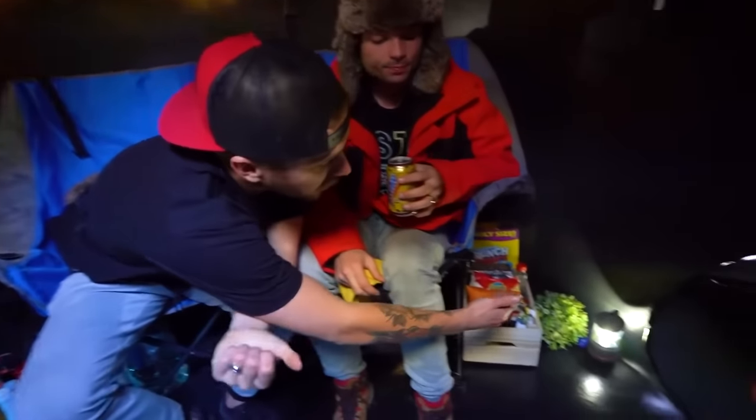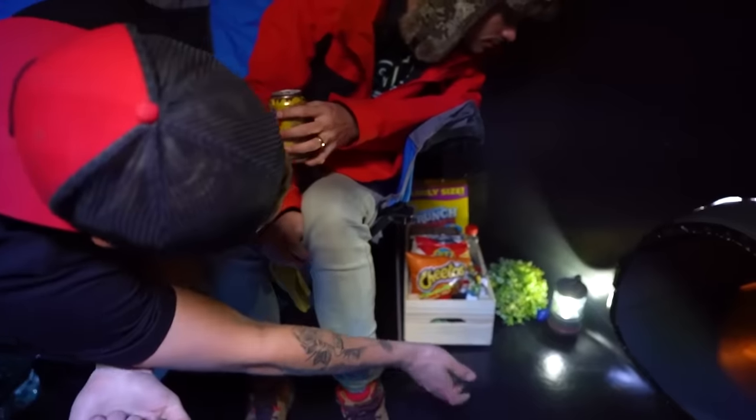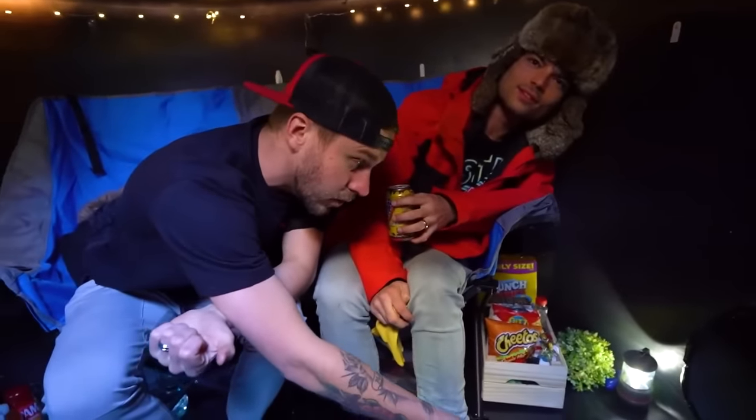And as you can see over here, we have a bin of snacks, an assortment of snacks. Syrup, chips, crackers, cereal, peanut butter. How is syrup a snack? I was gonna ask the same thing. Well, if you make pancakes, you pour the syrup on the pancakes, it makes a perfect snack. Okay. You, sir, have severe problems.